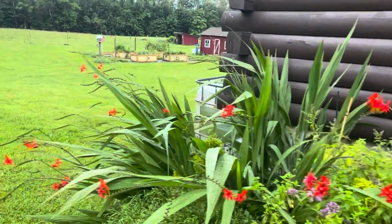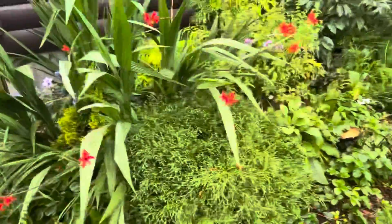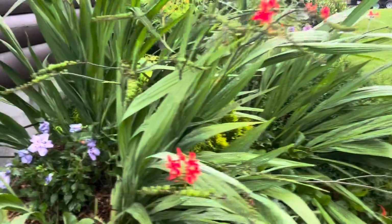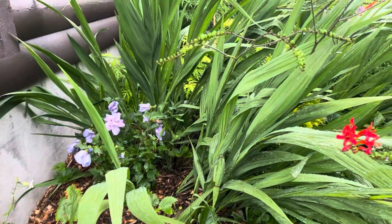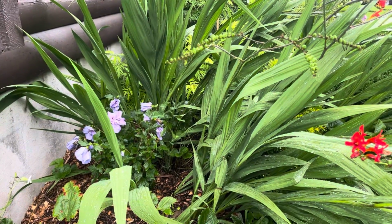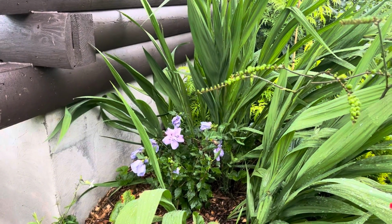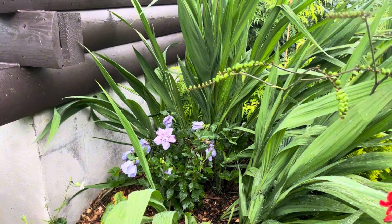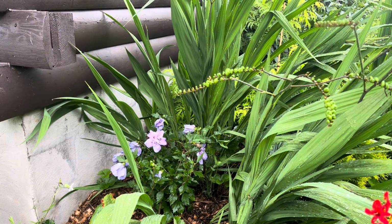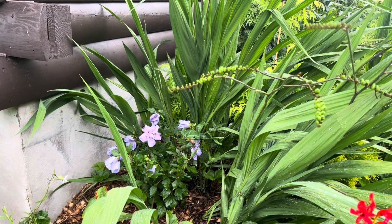And over here, we still have the crocosmia and the blue Rose of Sharon still going for it. I hope that survives the winter. We're a zone 4B, that is a zone 5 plant. So you'll find out with me next year if it comes back.